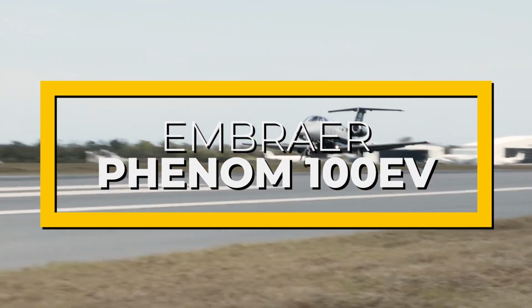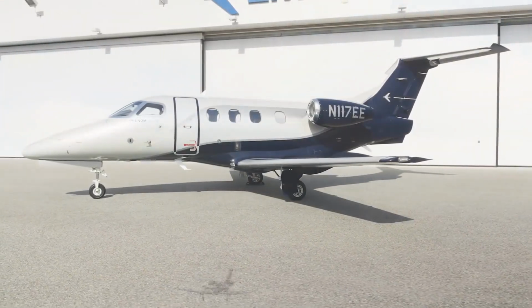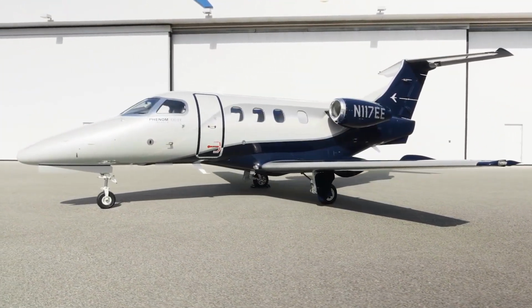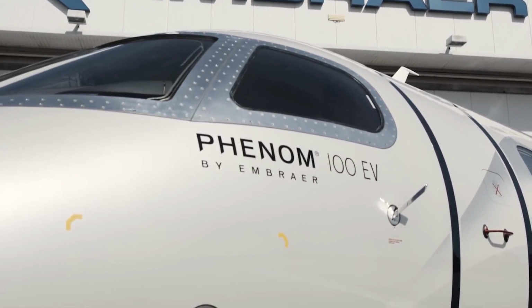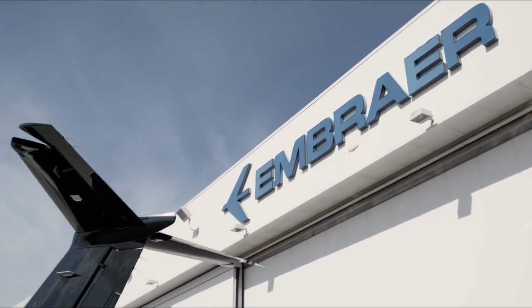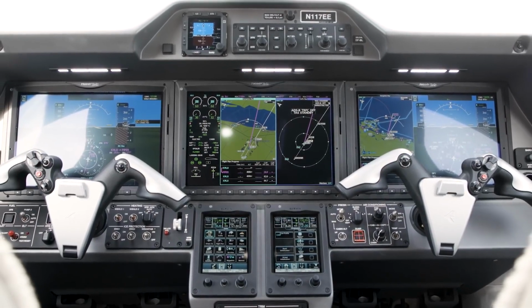This is the Embraer Phenom 100EV, a faster and upgraded version of the earlier Phenom 100 and 100E, and features multifunction spoilers that serve as speed brakes and assist in ground braking, FADEC engine controls, and brake-by-wire systems.